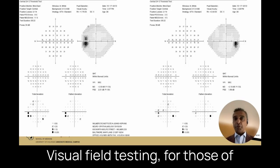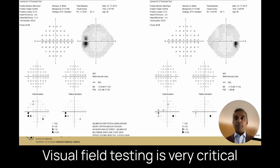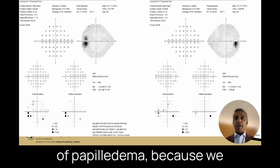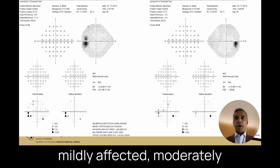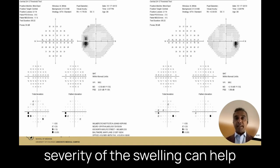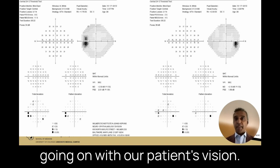Visual field testing, for those of you who are patients, you may have had this done if you have experienced optic nerve swelling. Visual field testing is very critical for helping us to follow the potential visual consequences of papilledema, because I can't tell from looking at an optic nerve if the vision is going to be normal, mildly affected, moderately affected, or severely affected. I already mentioned that the severity of the swelling can help me, but is by no means 100%, and we need these additional tests to help us to know what is going on with our patient's vision.